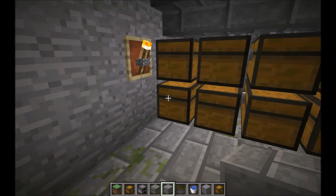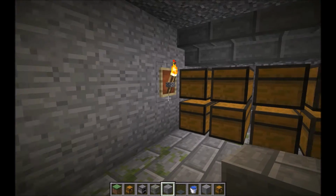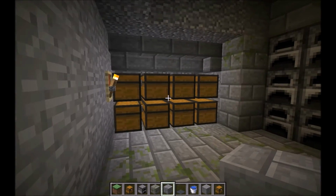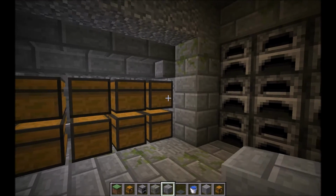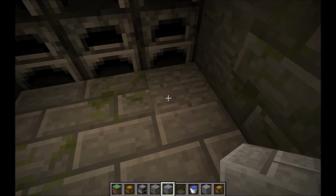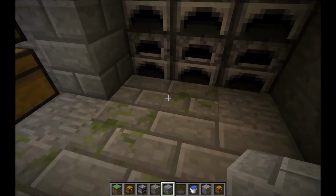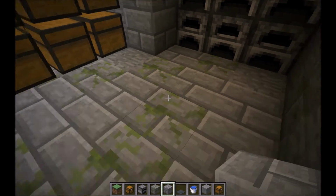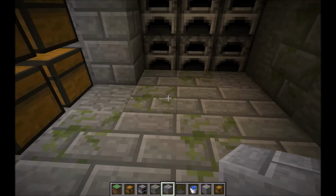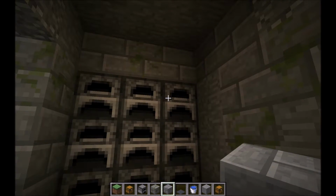That doesn't look too bad, I don't think. And it kind of makes it look like the light is coming from that torch alone, which is pretty cool, I think. And we could put more lighting. I tried putting some lighting over here in the floor and then putting some gray carpet on it. I just didn't like the way it looked with my mossy stone bricks. I thought it stood out a little bit too much.